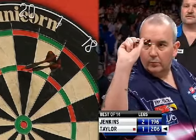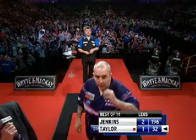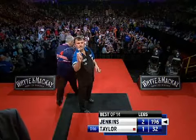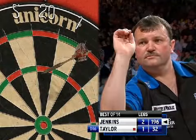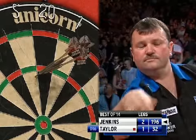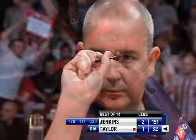Well, this is good darts from Phil Taylor. Another treble in there would leave him double 13. He wasn't interested in double 13. The sights were realigned to the treble 18 to leave double 16. And all Jenkins can do is put a bit of pressure on here. Yeah, just around about 98. 45. The Taylor average. 30 required. 32. So for 2 all.